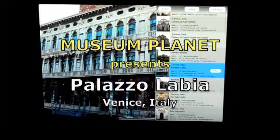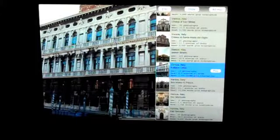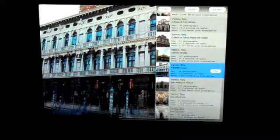Museum Planet presents a tour of Palazzo Labia in Venice, Italy. It's closed now. It used to be head of the REI, and last we read it was for sale for more money than you could ever imagine. And in a moment you'll see why. Some of the most fantastic frescoes in Venice are in here. And they're kind of sexy too.